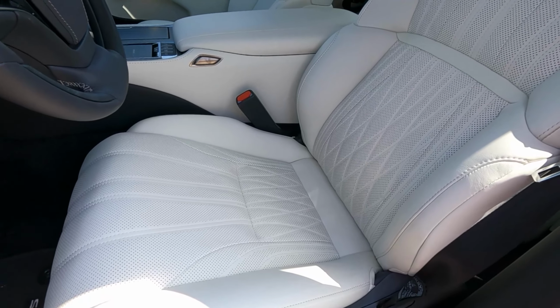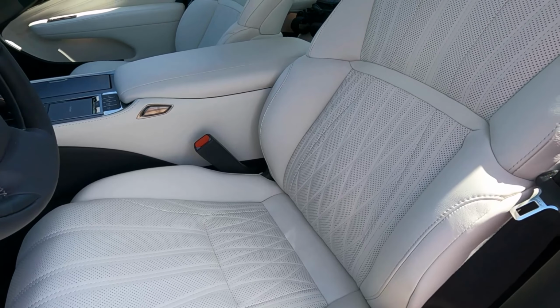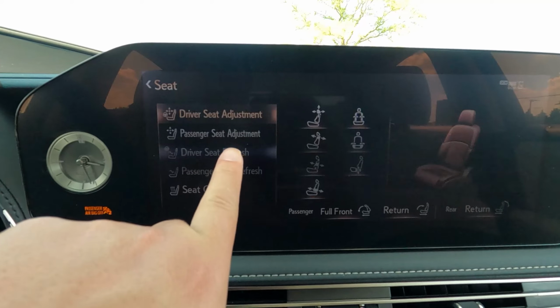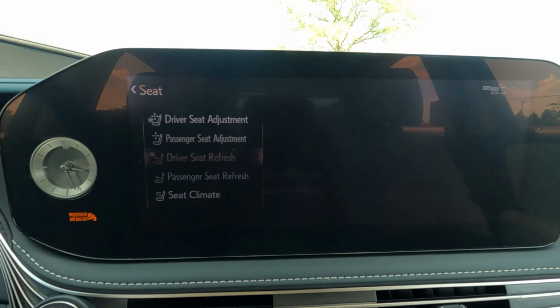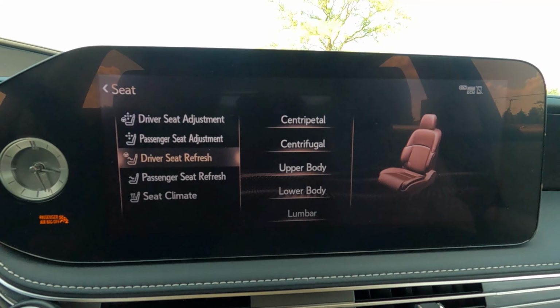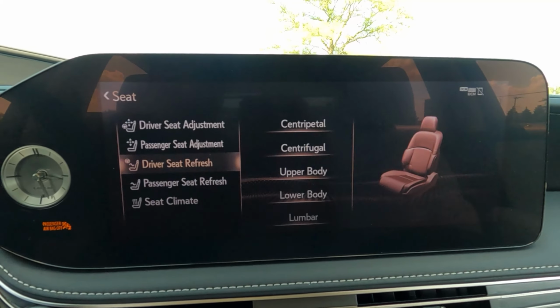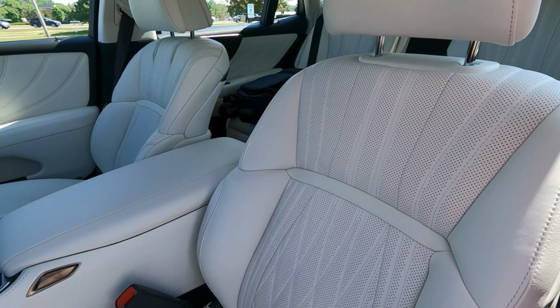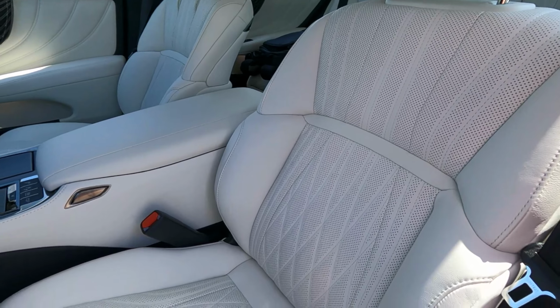The bottom cushion is nice and wide and soft, and I feel very comfortable. Especially when you turn on the massage function, trust me, it's not fake massage. It actually does a really good job massaging you, although there's a time limit of 15 minutes. So that's a little short, but outside of that, it actually does feel like you're sitting in a massage chair, and it does wonders.